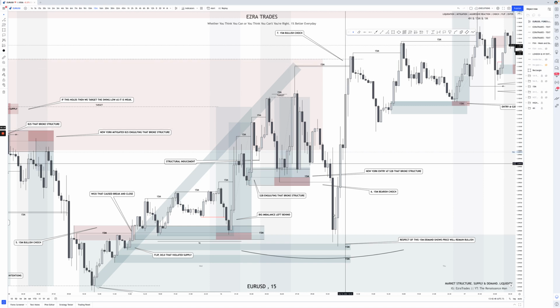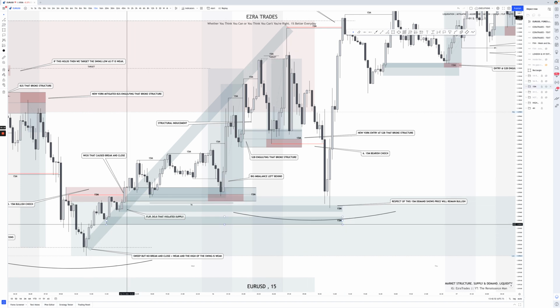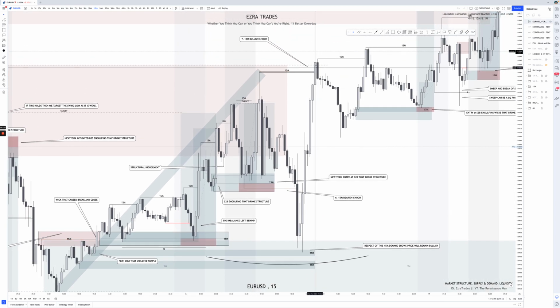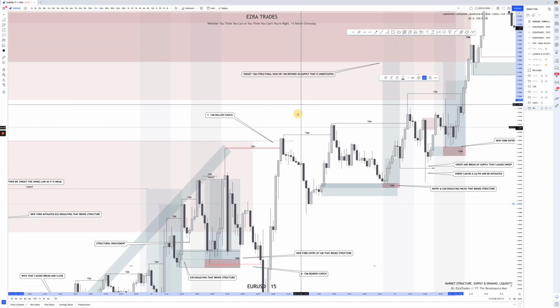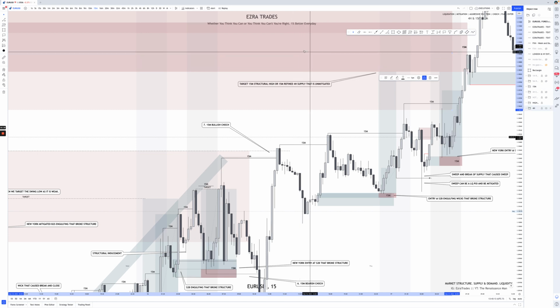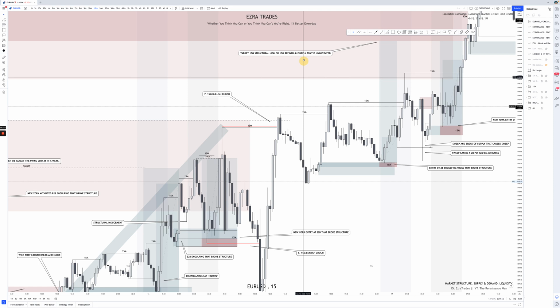Now what do we have? We have a very strong 4-hour zone here, right? When we refine this, this is a 4-hour POI. We respected the 15-minute refined zone in here. We've changed character bullish again, and we've closed on the 15-minute outside the 4-hour POI. So likely, what do we have? Well, we have a higher 4-hour POI, which is this lighter red, and then a refined 15-minute POI inside the 4-hour, right?